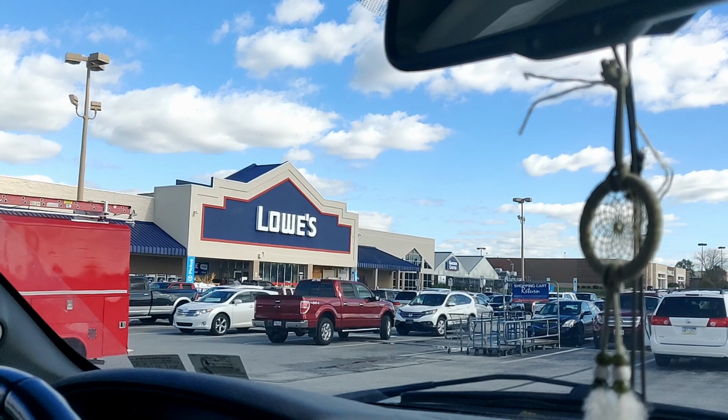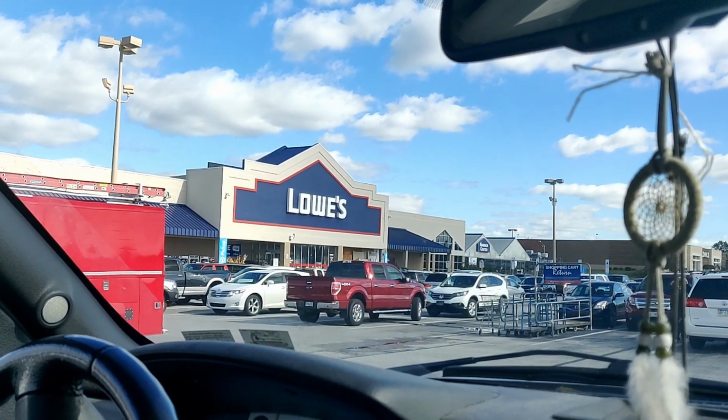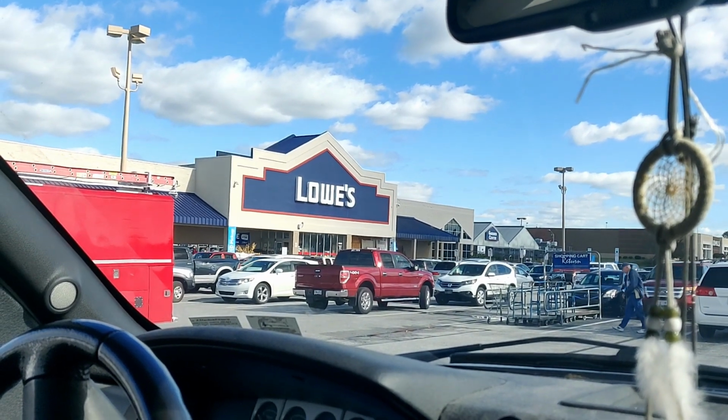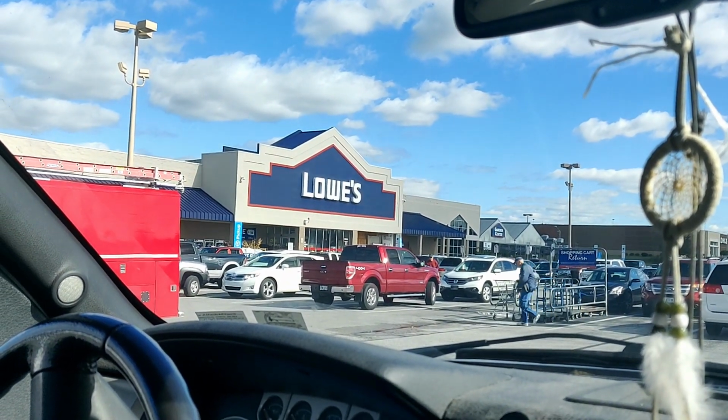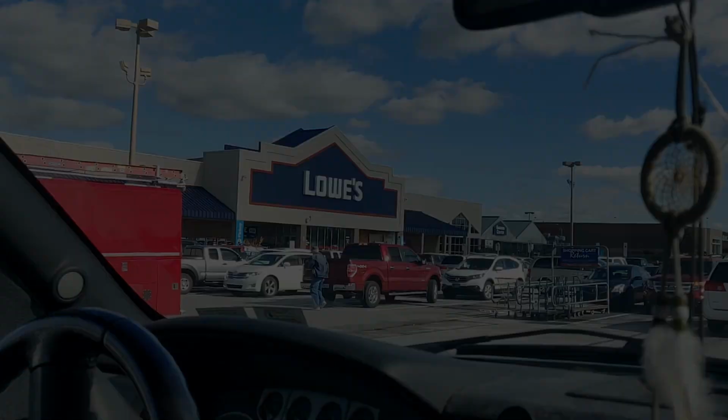Just arrived at our home improvement, well, let's say Chick home improvement mecca, Lowe's, to get some wood, because hopefully this is the last bit of wood we're going to need to finish our brand new chicken coop. More to come.